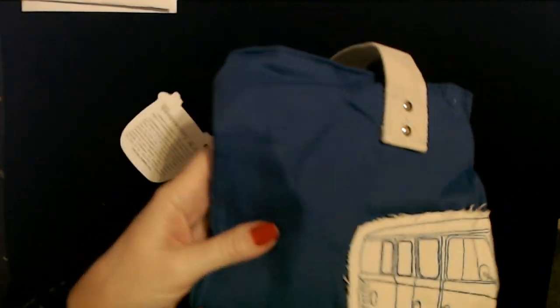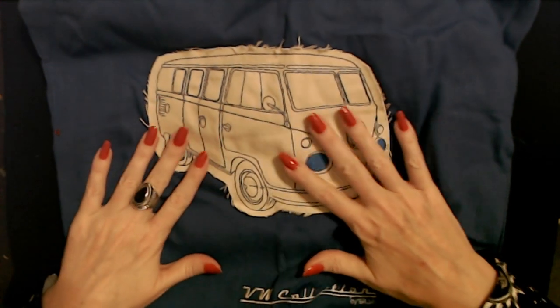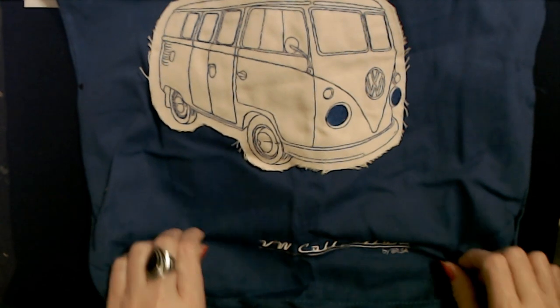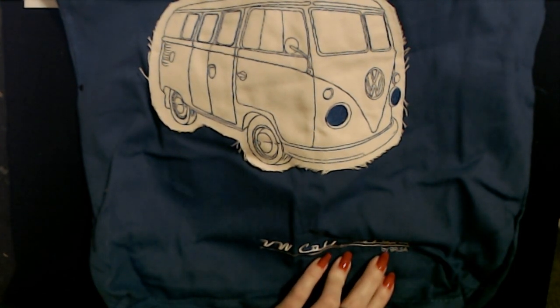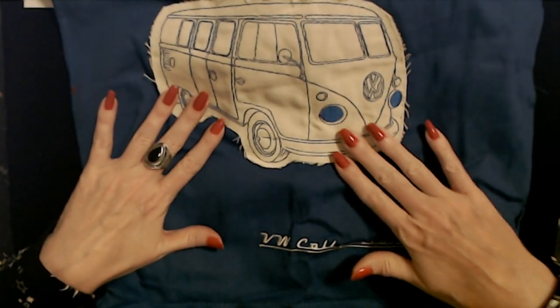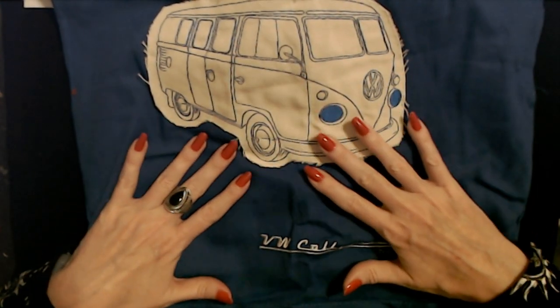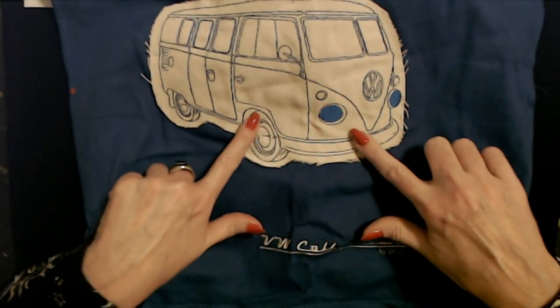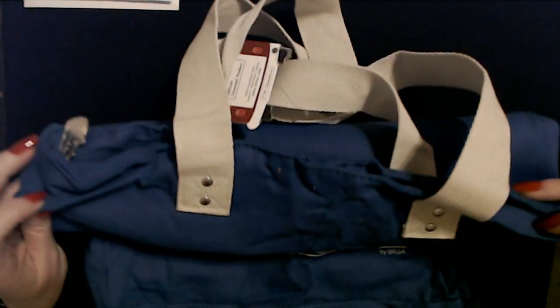And let's see what we have in there. I have a tote. Oh, look at this. Oh, wow. This is the VW collection. I've never heard of that. How cool. That's embroidered. And then this is stitched onto the tote. It's a beautiful blue canvas tote. Look at that Volkswagen bus. Oh my goodness.